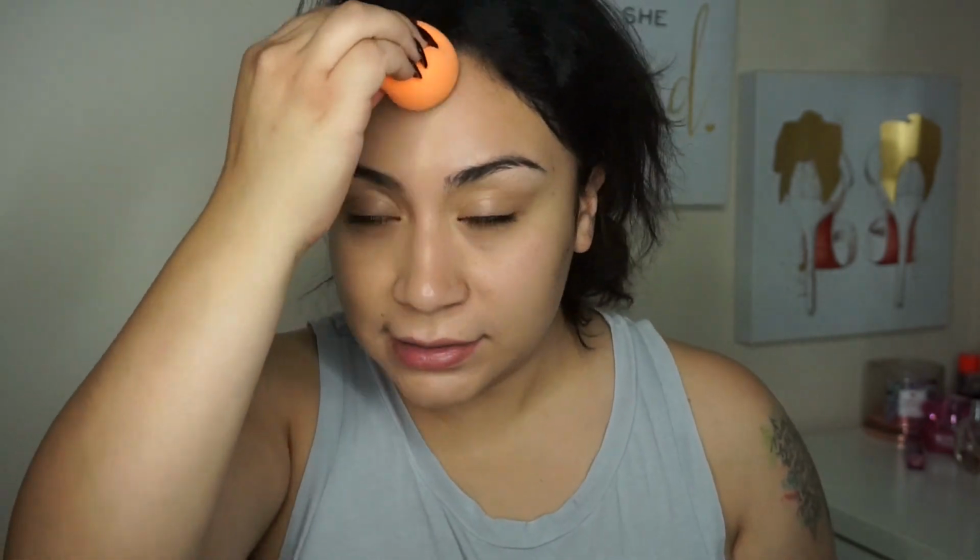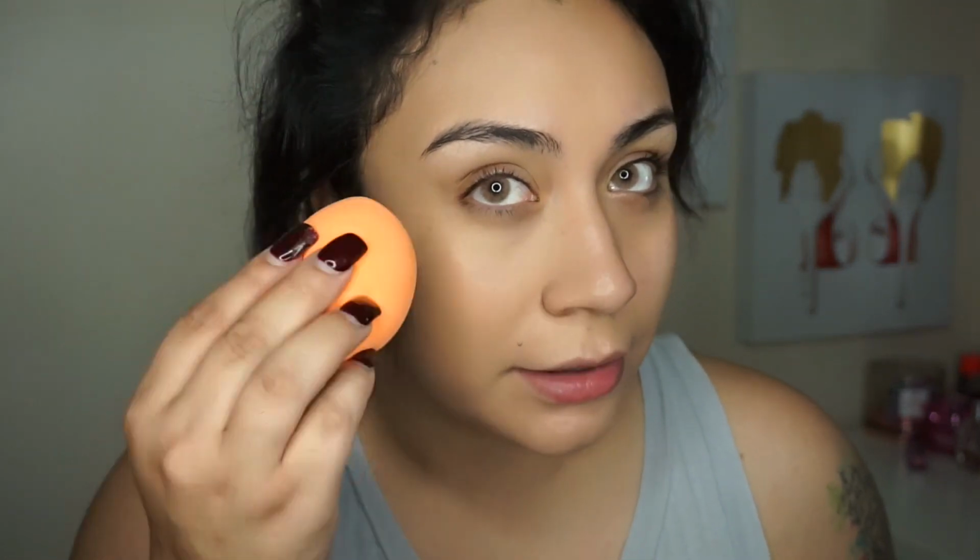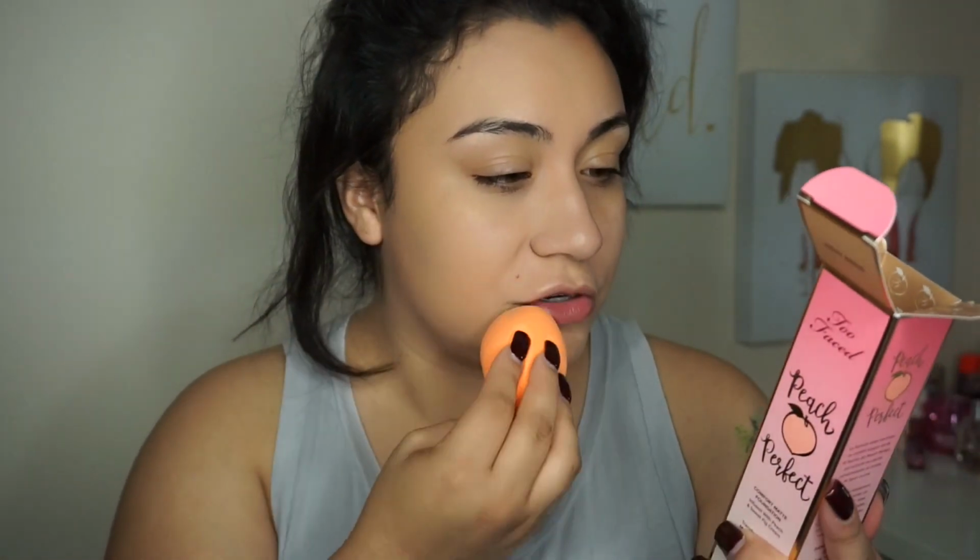It looks like it is a perfect match. So far with one layer, I would say it's medium coverage. It's definitely not full coverage because I have some freckles right here, and you can still see them. So it's not full coverage. Does it claim to be full coverage?